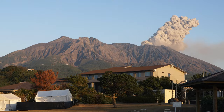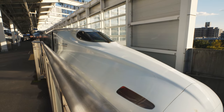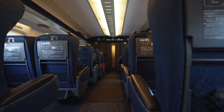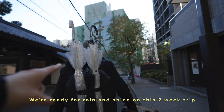We're going to Kagoshima here from Kobe, which is about 850 kilometers, takes about 4.5 hours, and we're taking the Shinkansen. For us, this is the first time ever using the Shinkansen, and we're not just taking any class. Libby and I, we booked the green class. And how this looks and sounds, let's go and find out.